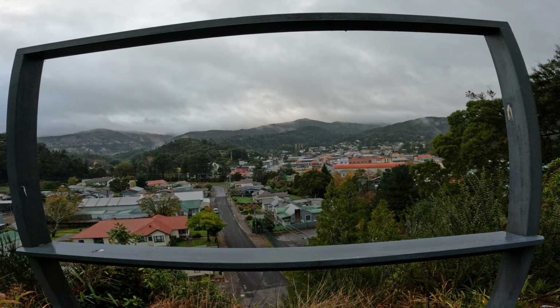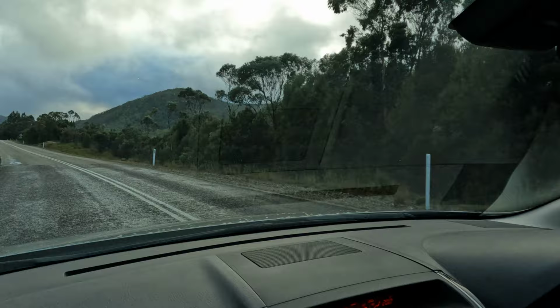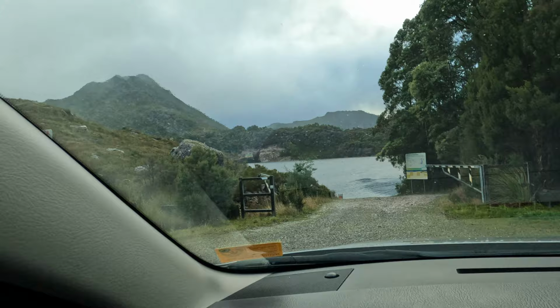Our destination today was the Arthur River, but due to the breakdown of the ferry across the Pieman River at Corinna, we had to go the long way around via Waratah. Instead of the usual Murchison Highway, we branched off and visited Lake Plimsoll on the Anthony Road.